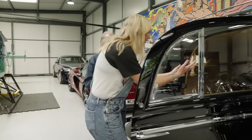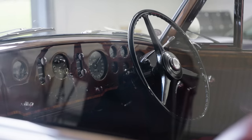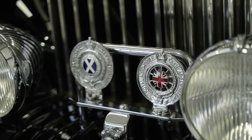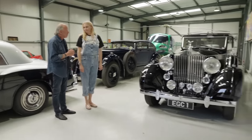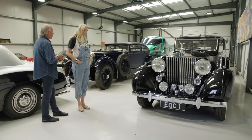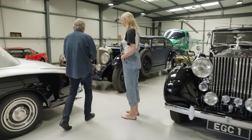But just look at it. Look at just the attention to detail. Oh, it's just utterly fabulous. Certainly one of my favourites amongst all of the cars that I've got. It's a beautiful thing. It's not a daily driver, but when you drive it, it's magnificent. I love it. I absolutely love it. And then, beautiful Bentley beside it.